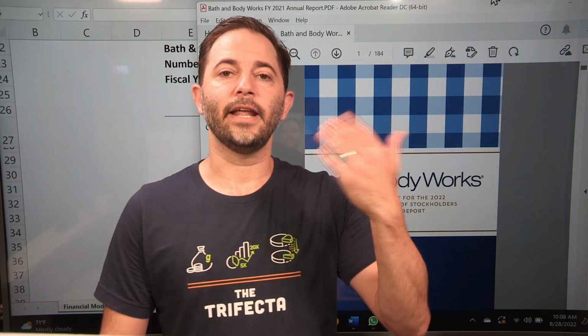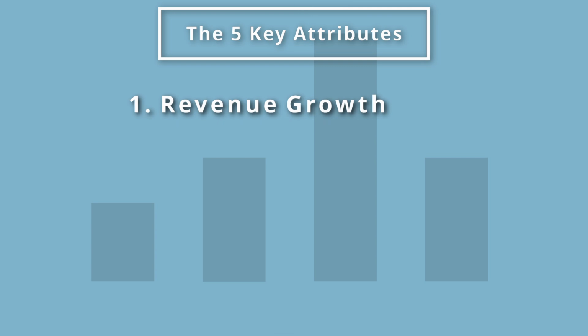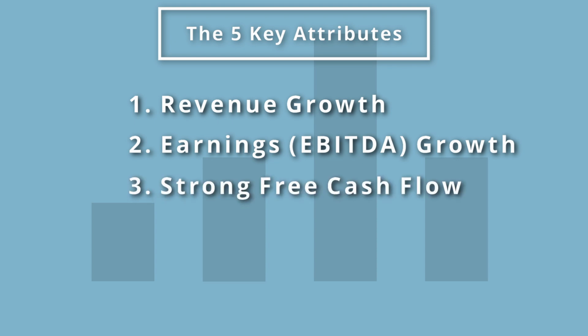Let's review the 5 key attributes that we on this channel use to evaluate all of our stocks, as kind of an entry point for stocks we want to consider. Number 1, top line revenue growth. We want revenue to be growing, period. Number 2, EBITDA. Enterprise level earnings must be growing. None of this EPS growth only stuff. We want enterprise level growth. Number 3, strong free cash flow. Obviously, that's the point of the channel. Number 4, low debt. Less than 3 times debt to EBITDA is what we're looking for.